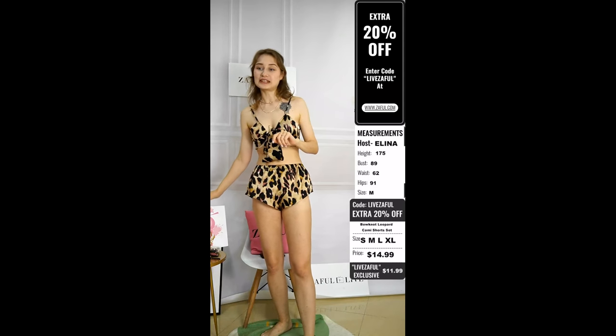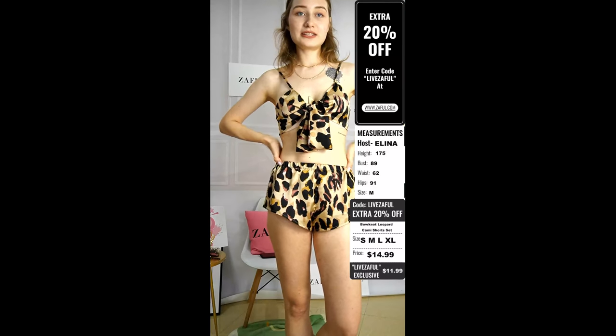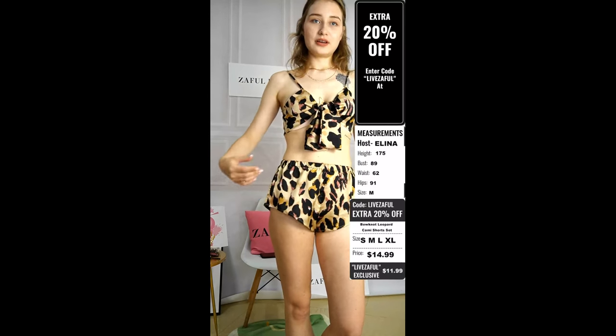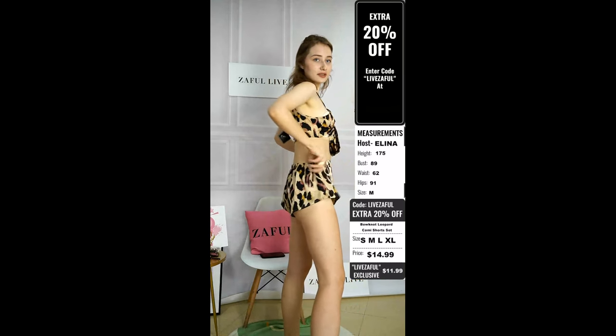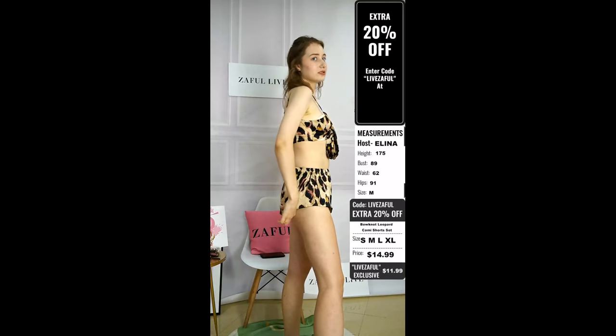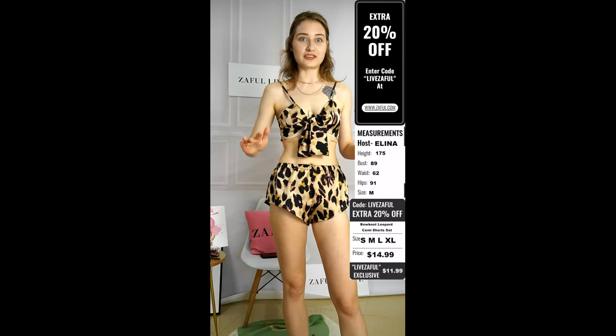Leopard cami shirt set. And I'm wearing medium. As you can see, medium is my size, but the shirts are a little bit short. Also, they have small, large, and extra large.